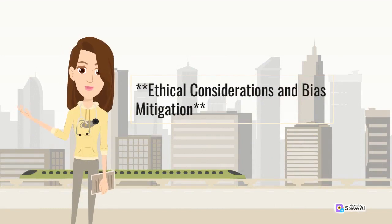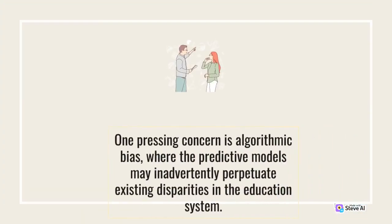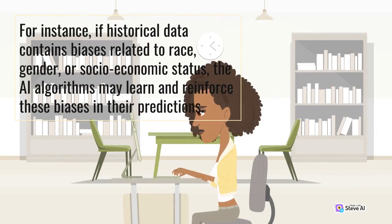Ethical considerations and bias mitigation. Like all AI applications, early warning systems must be developed and implemented with careful consideration of ethical implications. One pressing concern is algorithmic bias, where the predictive models may inadvertently perpetuate existing disparities in the education system. For instance, if historical data contains biases related to race, gender, or socioeconomic status, the AI algorithms may learn and reinforce these biases in their predictions.